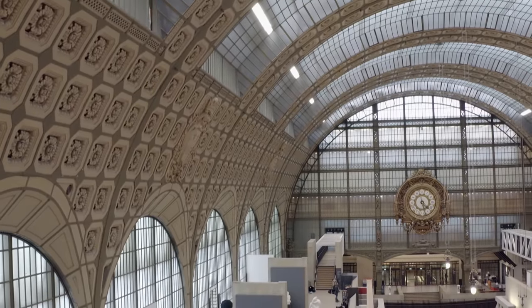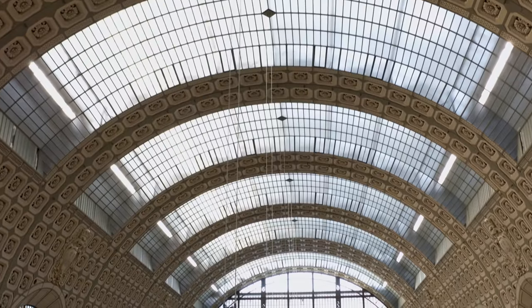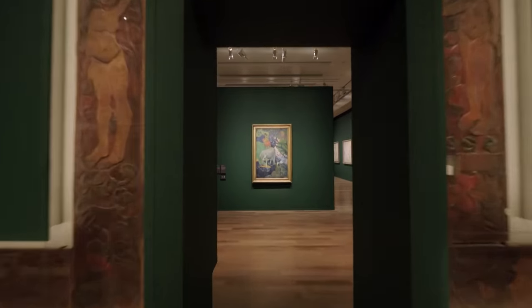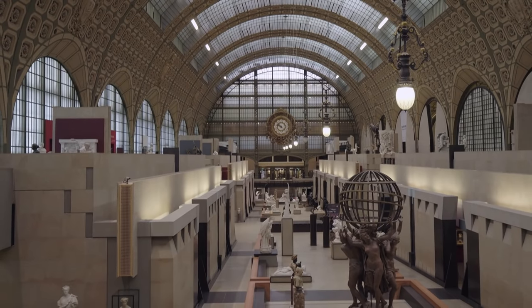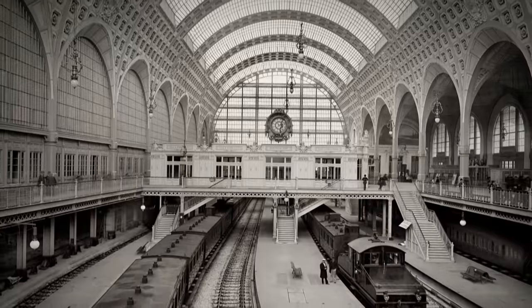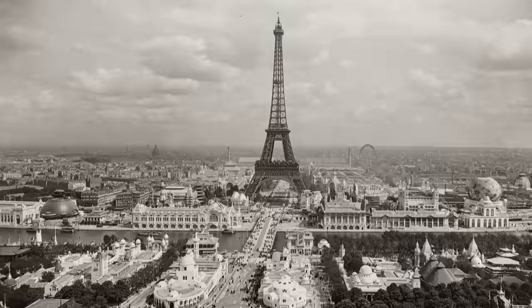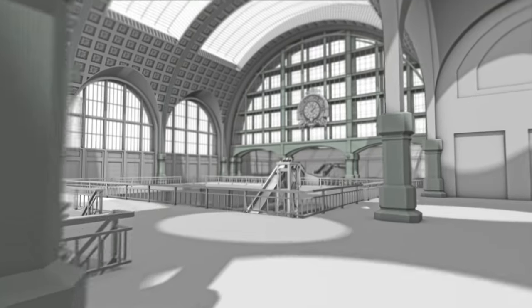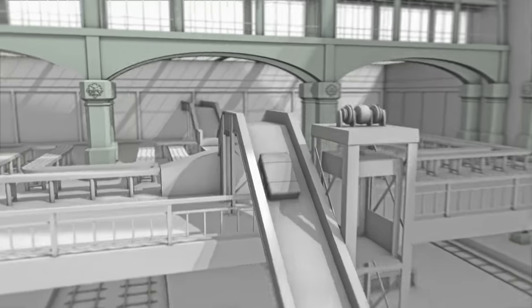And this grandiose superstructure with its nave 32 meters high has seen many metamorphoses. Today, Orsay is one of the most famous museums in the world. But as the 20th century began, it was a legendary Orsay station, a revolutionary railway station completed for the Great Exposition Universelle of 1900. It's a modern station of a type never before seen. Rail travel was the high-tech symbol of the age.